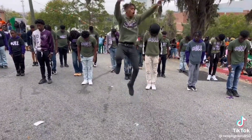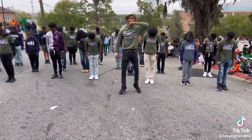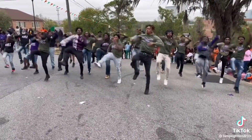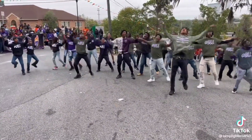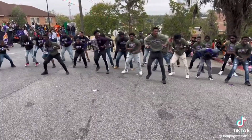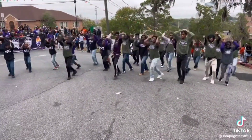Get to the front of the back. My fire is coming. I say move out the way so I can get to the front of the back. My fire is coming. Aye, right. I love my left, right, church. Aye, right.